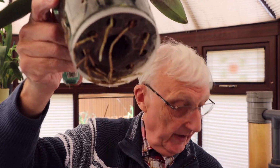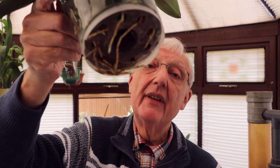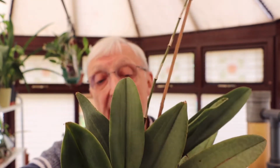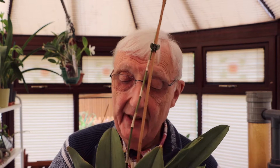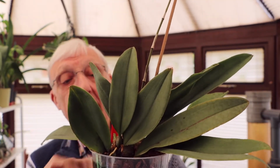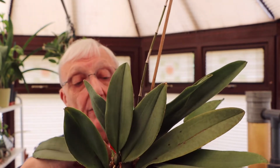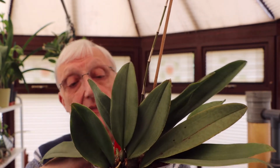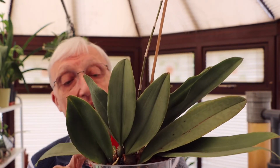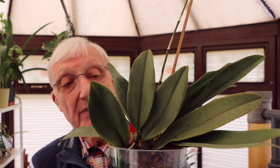I don't know how well you can see underneath there, but we've got lots of roots all the way through the pot. It's been in this for very nearly a year, but although there's some moss in there, probably quite a bit of moss in there actually, it seems perfectly happy, so long as, I've said before, the bulbs themselves are not actually getting damp.